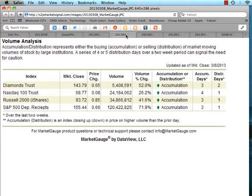Volume analysis. In this week's volume analysis, the Russell 2000 ended in accumulation mode. In the last 2 weeks, it had 3 accumulation days and 1 distribution day. Of the other indexes, both the S&P 500 Depositary Receipts and the Diamonds Trust ended in accumulation mode. Accumulation days are counted when the index closes up on higher volume than the prior day, while distribution days occur when the index closes down on volume higher than the prior market day. Last week also, the Russell 2000 ended the week in accumulation mode.